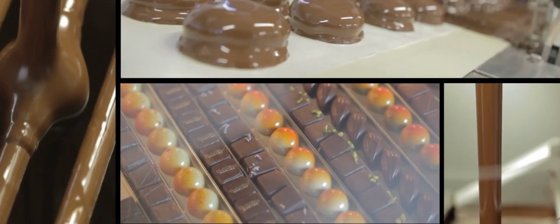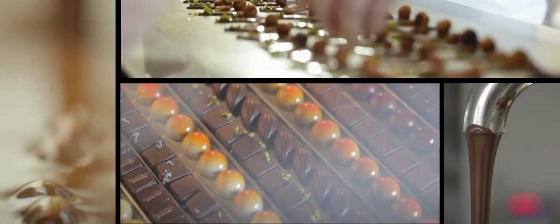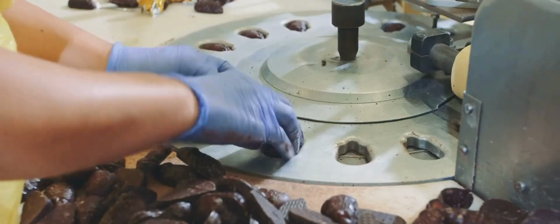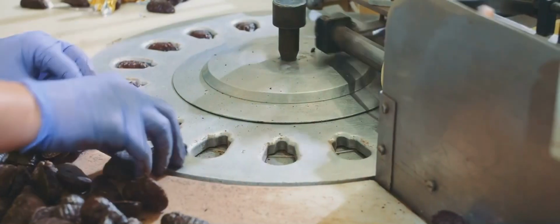From the careful selection of beans to the meticulous refining and tempering, chocolate manufacturing is a testament to human ingenuity and passion. And there you have it, a quick recap of the magical journey from bean to bar. Behind every piece of chocolate you savor, there's an intricate process and a team of dedicated artisans. Next time you bite into a piece of chocolate, you'll appreciate the journey it took to get to you. So keep enjoying your favorite chocolate, and remember, every bite has a story.